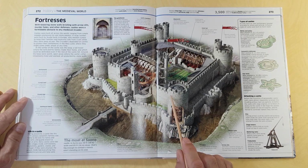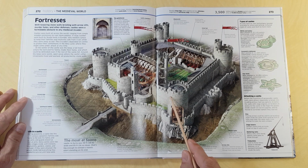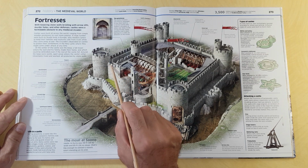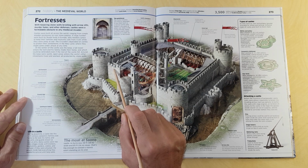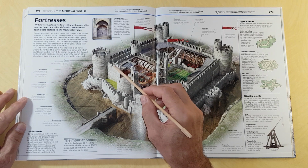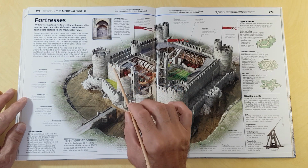And here you can see arrow slits. Defenders could fire arrows out from these slits, but attackers could not shoot in through these narrow holes. On these walls, defenders can stand and bombard attackers while they are staying sheltered.